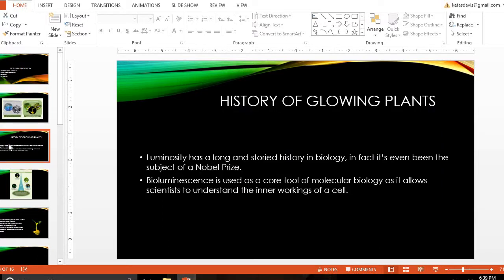So the history of glowing plants started with bioluminescence. The importance of luminosity has resulted in lots of research into an improvement of bioluminescent systems.